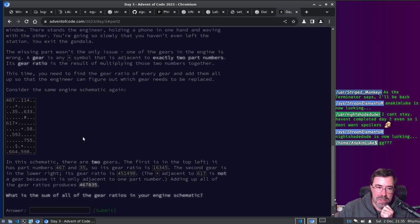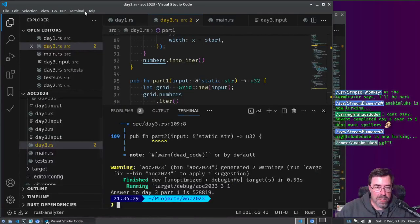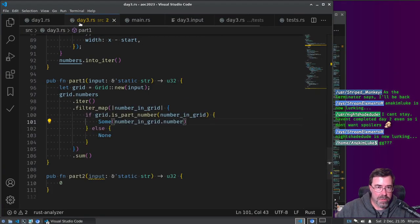Okay, so consider the same schematic. So the gear ratio is 467 times 35, right? And the second gear is down here. It's 755 times 598. The star next to 617 is not a gear because it only has one number adjacent, right? So adding up these two gears. Okay, cool. Well, that's not so hard. Let's see how much work it's going to be for me, though.